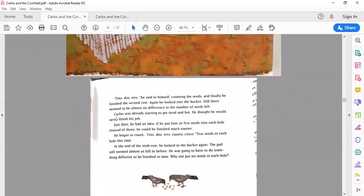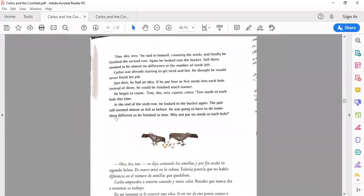"Plant, plant, plant. Uno, dos, tres," he said to himself, counting the seeds, and finally he finished the second row. Again, he looked into the bucket. Still, there seemed to be almost no difference in the number of seeds left. Carlos was already starting to get tired and hot. He thought he would never finish his job. Just then, he had an idea. If he put 4 or 5 seeds into each hole instead of 3, he could be finished much sooner. He began to count. "Uno, dos, tres, cuatro, cinco." 5 seeds in each hole this time.